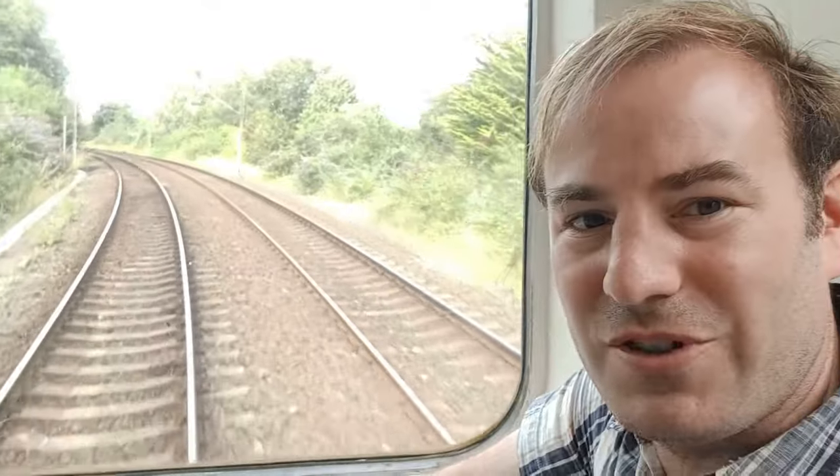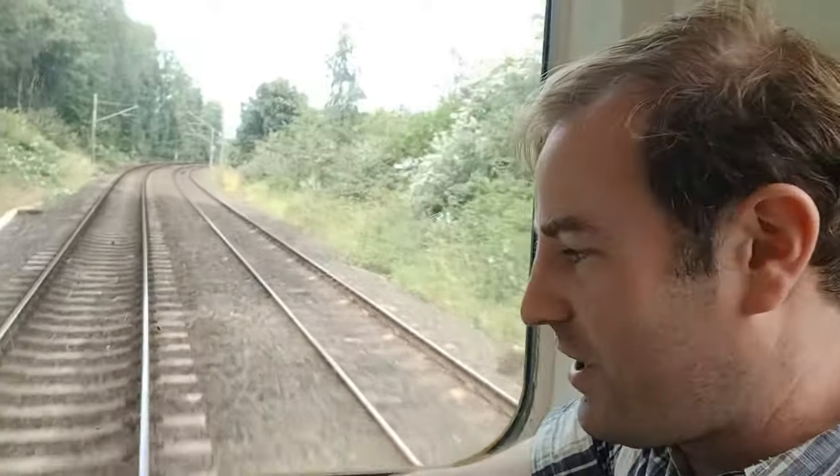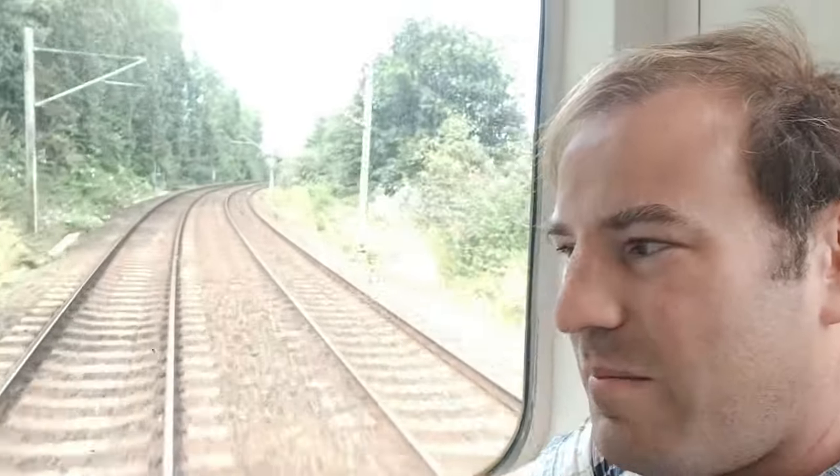Hello, thank you for joining me. You know where we're going. We're going to South Shields because the announcement just said the next train is terminating there. If you're wondering what's going on, I'm not actually driving the train. You can just sit at the front of the current Tyne Wear Metro trains. They have an offset cab.